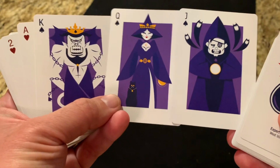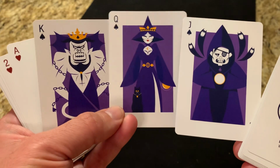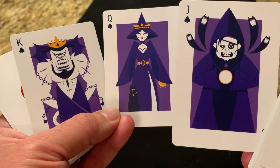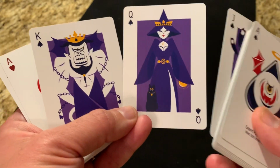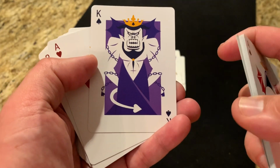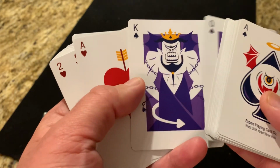So the courts are going to be a little bit bolder, have a purple background to them. And they're all, again, just going to be different, unique characters. So you have this sort of sorcerer over here with the spirits floating around him. You have the queen sorceress there with her black cat. And then you have this black, I don't know what you call him, a genie there on the King of Spades. So there are your 3 courts.